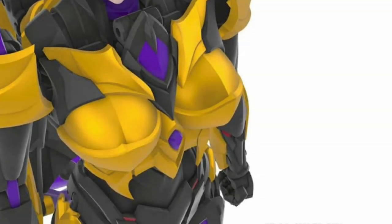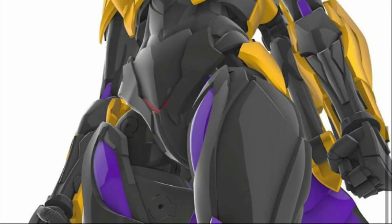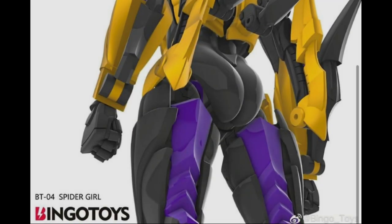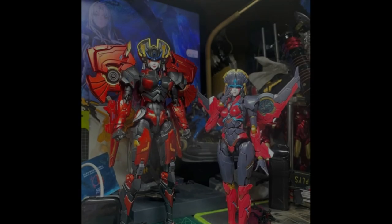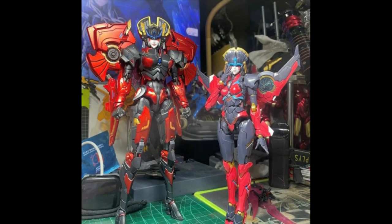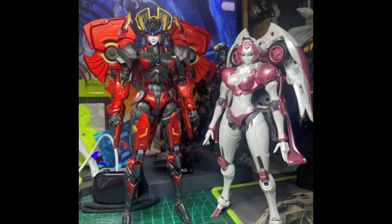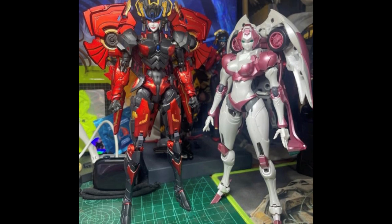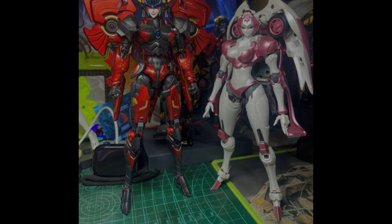Next up, we have a few renderings for the Spider-Girl from Bingo Toys. This looks like it's going to be an arachnid. The Bingo Toys, who are releasing some really nice fembots actually recently. And speaking of the nice fembots that they've been releasing, they did a Windblade that's now making its way into some people's hands. These pictures have been found over on Weibo, and look at this bad boy, or bad girl, whichever way you want to look at it. Pretty damn tall, looking pretty nice. I think mine is on its way to me from Show Z right now, so yeah, really looking forward to that one.